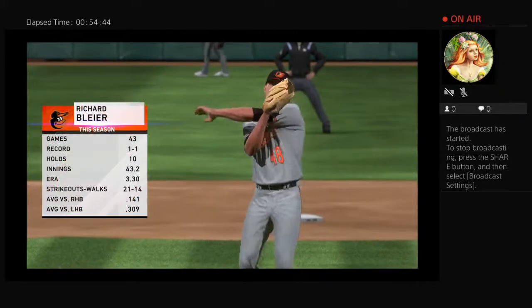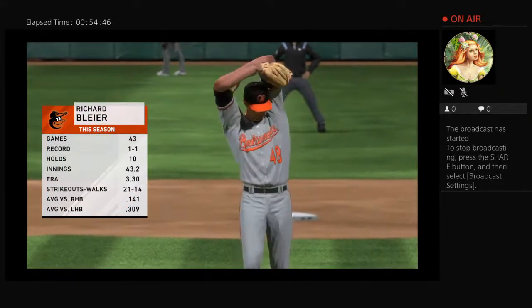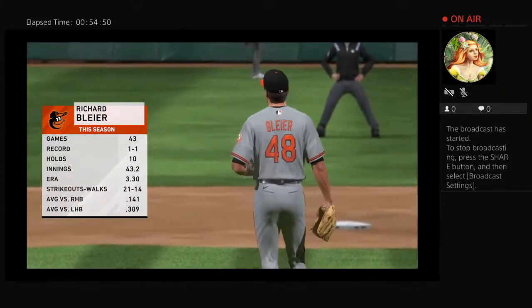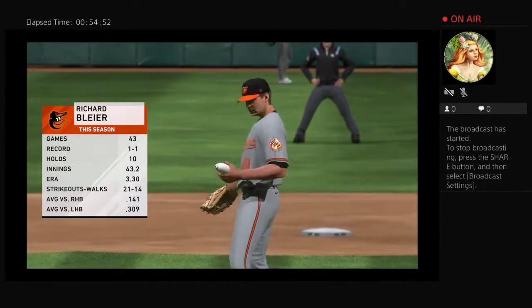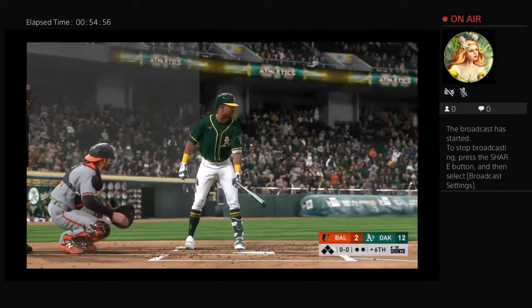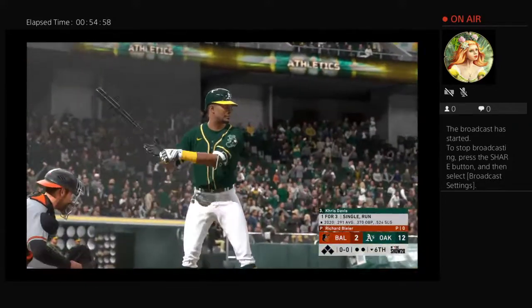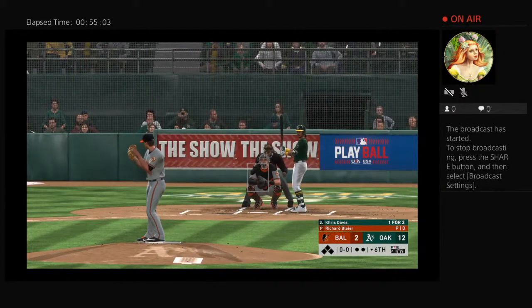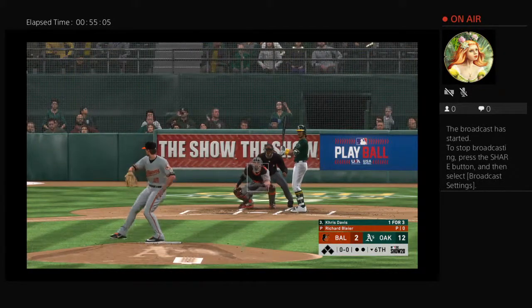Richard Blyer gets the call to pitch here, and he'll try to sort this mess out. He's going to try to at least eat a couple of innings for his guys. Richard Blyer. Into the box, Chris Davis. In his career versus this pitcher, he's a .333 hitter. He's set and the pitch.